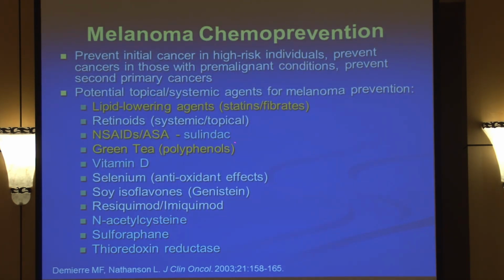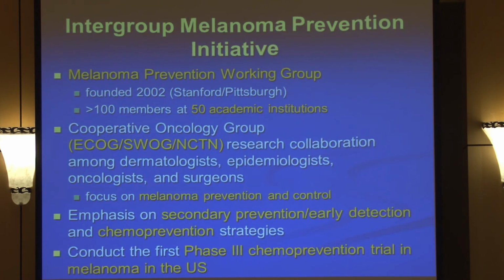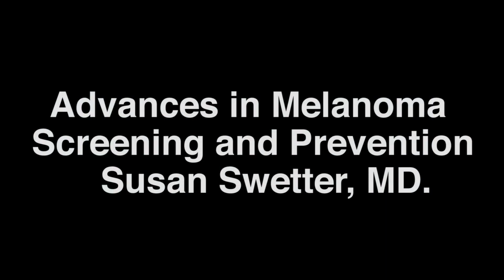We've looked at a number of agents at Stanford. We studied Sulindac, which is a non-steroidal anti-inflammatory agent. There are some very interesting antioxidants being looked at. This one's in broccoli stems. This is a Tylenol overdose medication that's used, and a lot of very interesting agents we're hoping can prevent the disease. And as I mentioned, I do co-direct a melanoma prevention working group with Dr. John Kirkwood, and we have SWOG and ECOG affiliates. It's a very multidisciplinary effort, and we're hoping that we can conduct the first phase 3 chemoprevention trial of melanoma in the US within our group. And my hope ultimately is that we can take this incidence curve of melanoma and with chemoprevention bring it down to 0. So thank you.